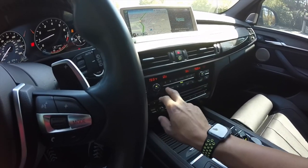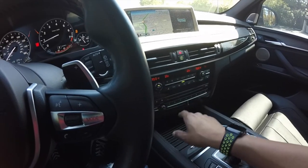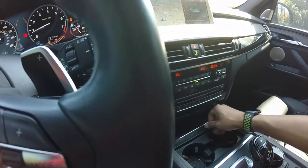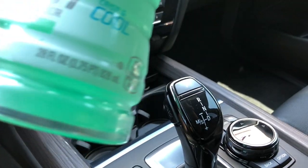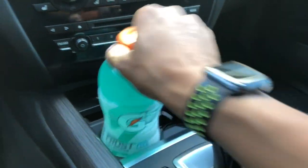You have heated, ventilated seats. These are options that I really wanted to get, which again was hard to find with the X5, with what I wanted. Got two cup holders in here, which I'm gonna go into in the next clip, but I'll show you guys just how much it accommodates.